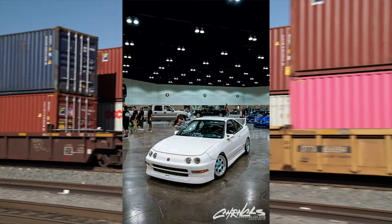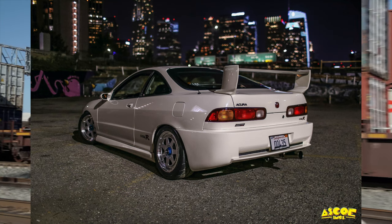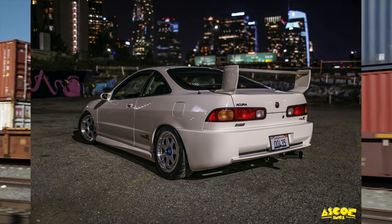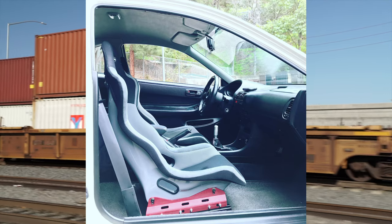Alex Alfaro of Glendale, California is the proud owner of this period-style 1997 Acura Integra Type R. Modifications include numerous Mugen components, plus a Tein coilover suspension.